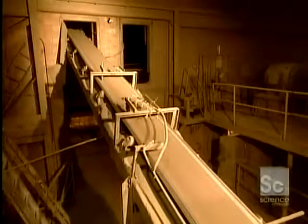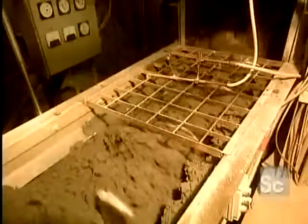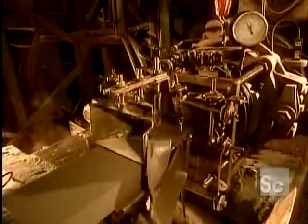The powder goes to the pug mill that mixes it with water. This makes a thick paste that will go through the extrusion machine next. The extruder forces the paste through a rectangular opening to form one long continuous piece called a slug.